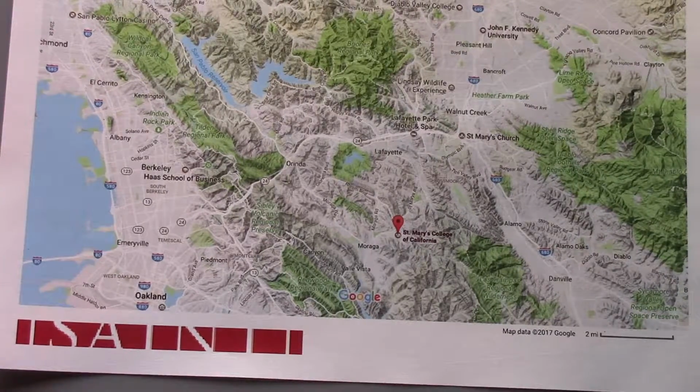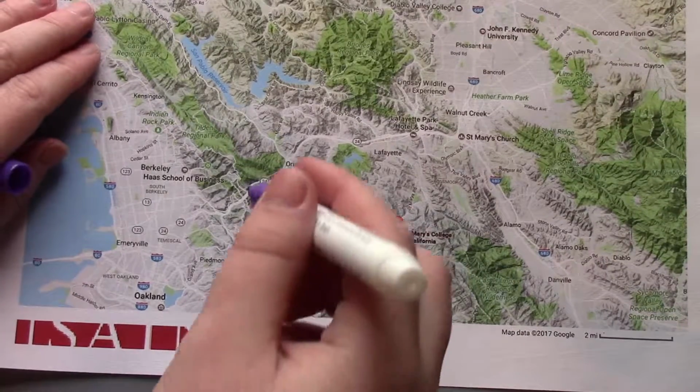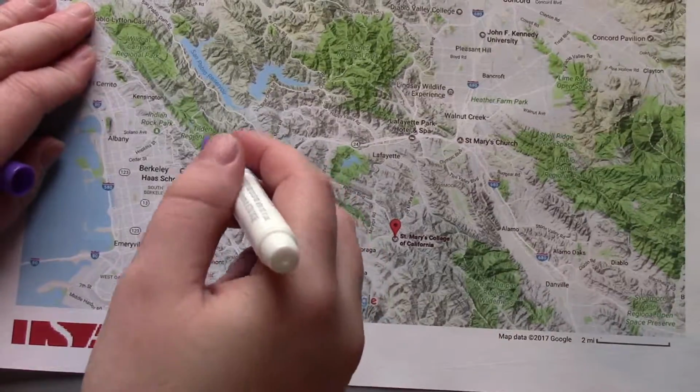So first, we're going to trace the high points that separate our nearest creek or river from the next. I'm going to do this in purple, but you can use any color you like as long as you remember what it means. This will take a while, so I'm going to speed this up for you guys.